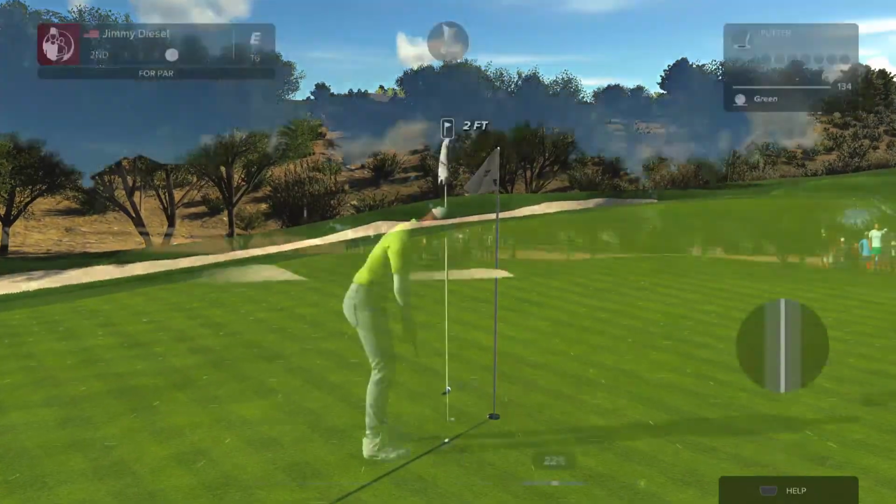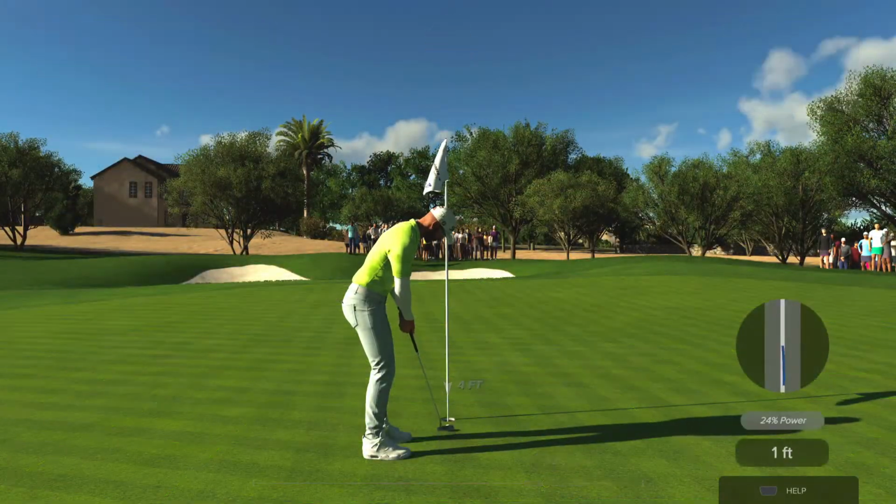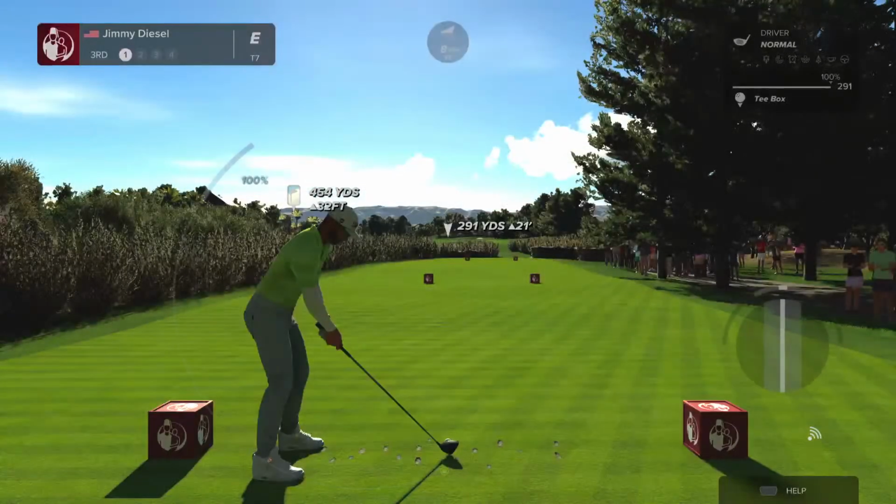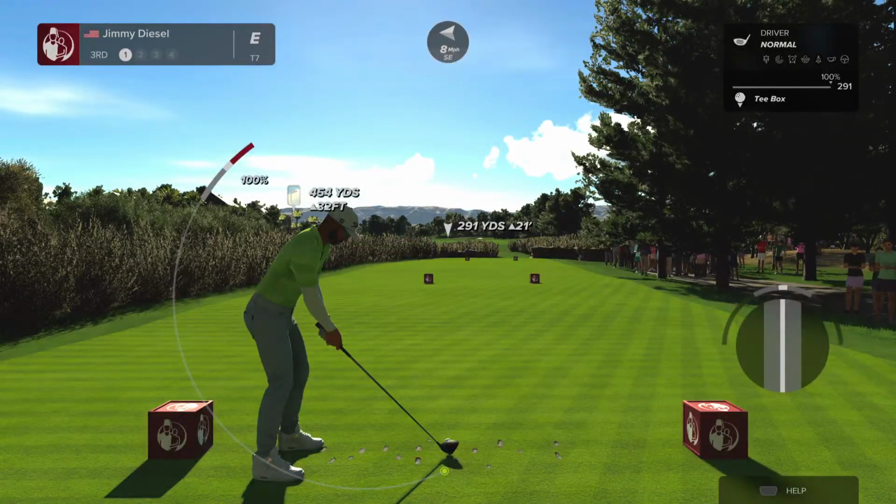Oh, so close. And this putt coming up for his par. So no movement on the leaderboard there, remaining at even overall.